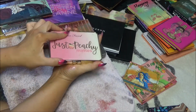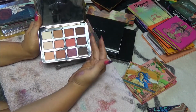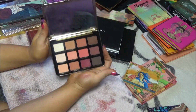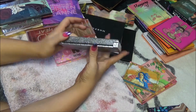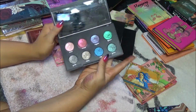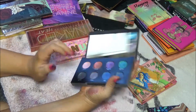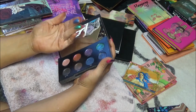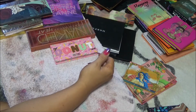Another Too Faced Just Peachy Mattes palette. This is really pretty, although I don't always have the best time blending these mattes. Oh, it still smells pretty too. Everyone knows this palette. This was a really good hit. Although it's not my favorite Too Faced palette, it's not a bad palette either. Moon Dust. Oh, definitely keeping this one. These shades are so pretty. I use this quite a bit actually, when I can remember to. Oh, keeping it. It's an iconic palette. I love it. I'm not giving it away.